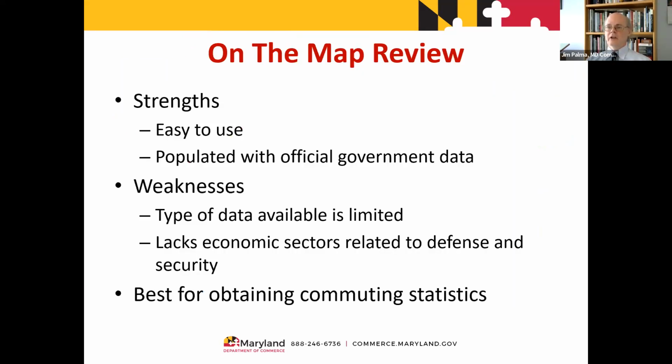And I said the strengths, it's also official government data. It's easy to use. You just type in your area and you click and analyze, and it spits out an analysis. Its weakness is that's pretty much all it does. Another weakness is that because of suppression, because the Pentagon and the FBI didn't want their people in this system, they're not in it. So military and what they call security related, which is mostly the FBI, are skipped. So if you live around a military base, you're not going to get the correct information because they're not in the system.